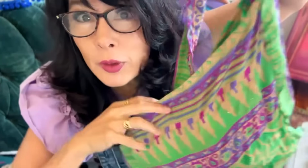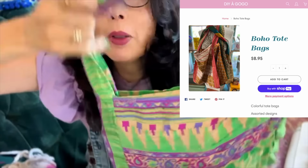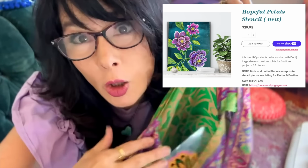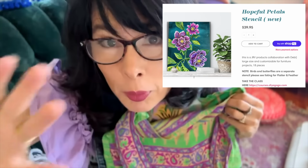It is Wednesday. I'm going over to my sister's house to see how far she and Grandpa got with her bedroom makeover. I'm bringing my stencils. They're all in here. We sell these cute little beach bags on the website. They're really inexpensive. I think they're $12. I just roll this up and keep it inside my other purse in case everybody's like, let's go to the beach. It's filled with all of my stencils right now, the Flutter and the Feather and the Hopeful Petal stencil, because I'm going to do birds on her headboard.